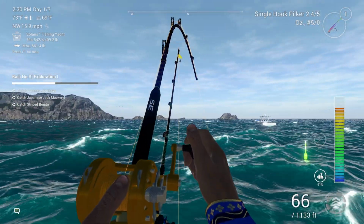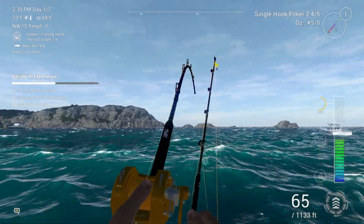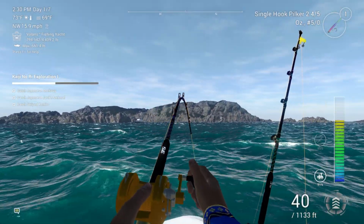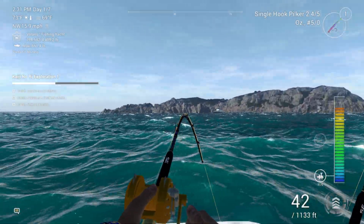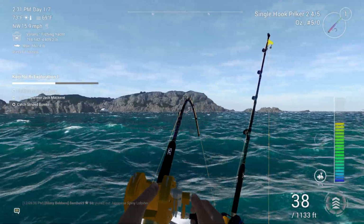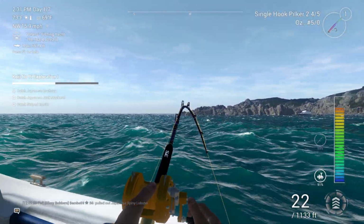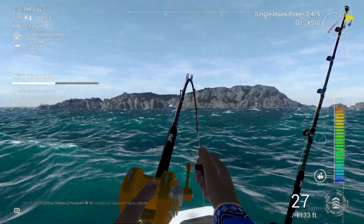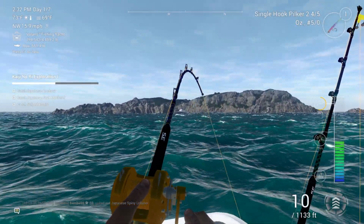Oh, there he is. Hitting that pilker. First fish on the lure today. I think it might be an okay one, actually. What do we got here? Again, I do have the audio bug, so it's going to sound weird, like with the fish splashing in the reel.